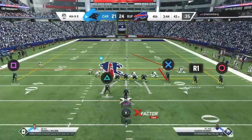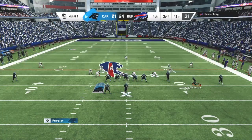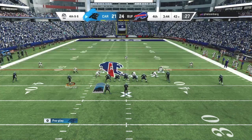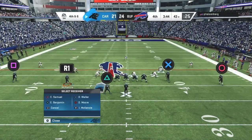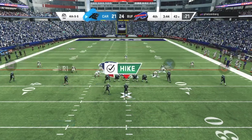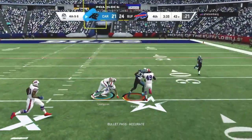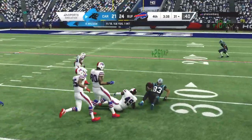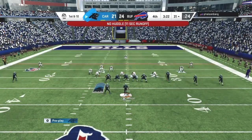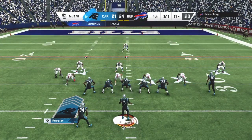One score down, here we go. They're going to go for it here on fourth down. They'll try and throw for it with Wilson. Able to find Waller. That's complete. And he takes this one down almost all the way to the 30. A gain of 26 and a conversion there as well on fourth down.